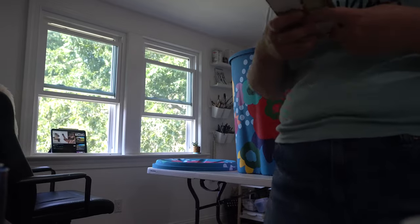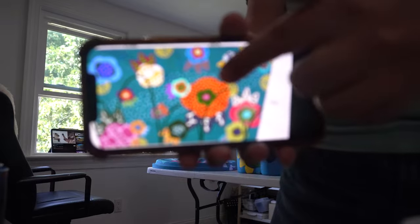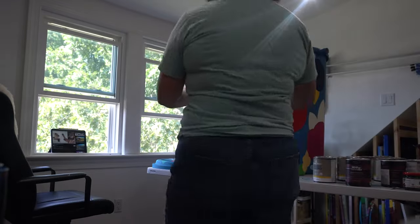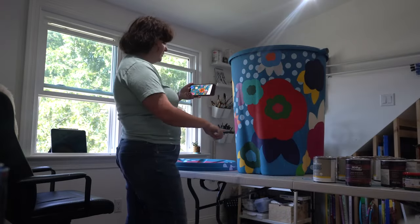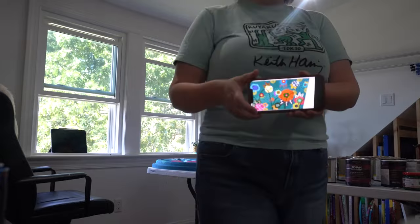So I need to see what is my next color layer here. So I could start with the big red one, do some yellow dots. May just focus in this area right now, get these blooms done. Let's do it.